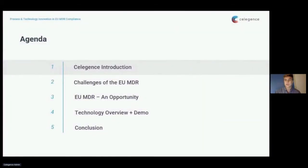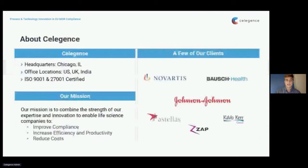So just to give you a quick agenda of what we're going to be going over during this presentation, we will start with an introduction about Celligence from myself. Then we will review the challenges that the EU MDR presents, and then we will view the EU MDR as an opportunity that Shruti, my colleague here, will expand on, as well as a technology overview and demo of our solution for MDR compliance, followed by the conclusions.